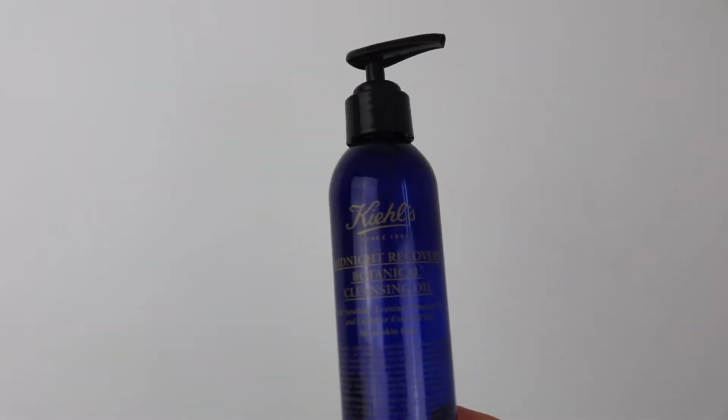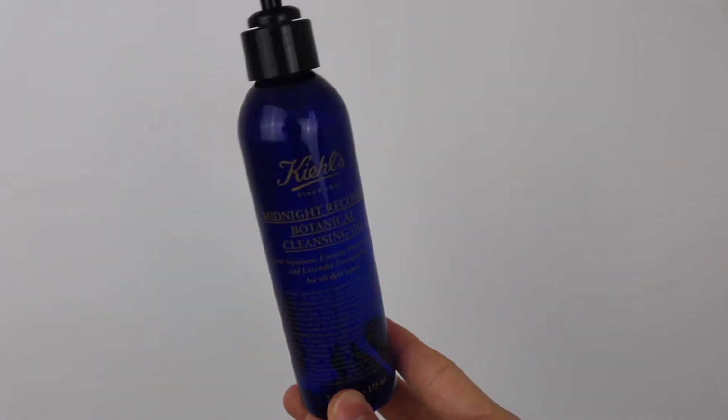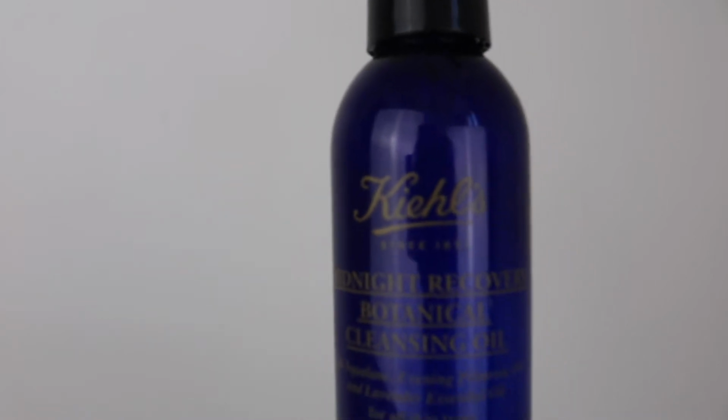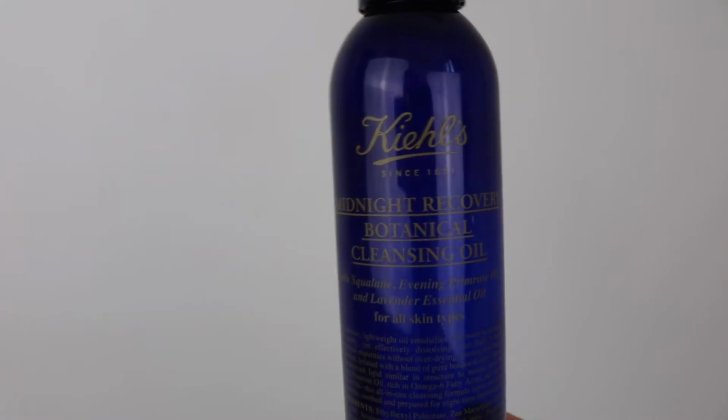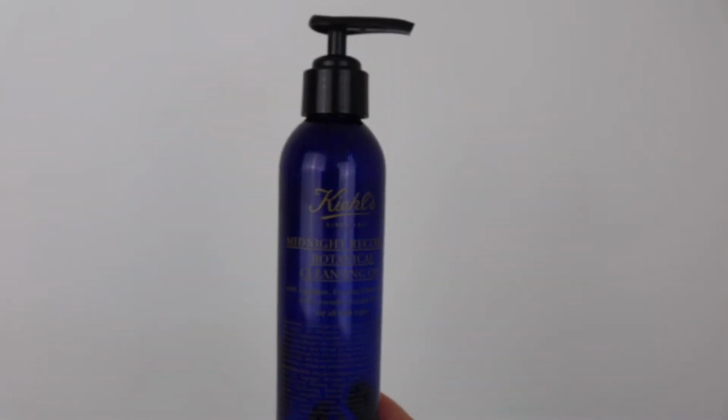Speaking of the packaging, it is nice and clean, with the same color as the Midnight Recovery Concentrate, this bluish, purplish tone. It has a pump, and the pump is a lifesaver. Making things in a pump makes it so easy to use the product. It's very convenient because your hands are sometimes wet and you don't want to open something, so having a pump makes it very easy to keep on your bathroom shelf. The packaging has the typical KIEHL'S fonts and logos. It says KIEHL'S, for all skin types, the ingredients and the directions, like all the other products from KIEHL'S. It looks amazing on the vanity shelf in your bathroom because the colors look great, and I love decorating my bathroom with these kinds of products.